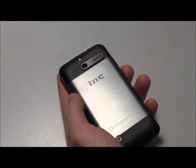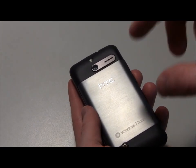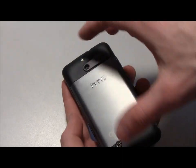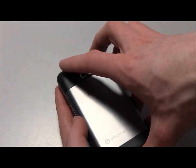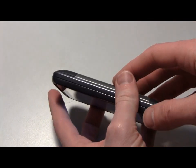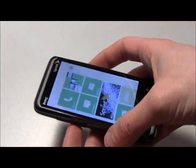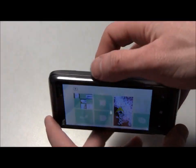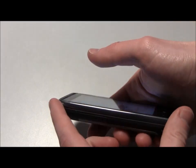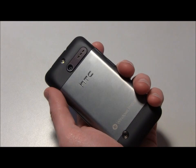A couple other side notes on the design and the hardware of the HTC Arrive. We have brushed aluminum on the back, right here for the battery cover, and then also soft rubber on the top and the bottom. So it is definitely a powerhouse here when it comes to durability. Of course, that's also contributing to the weight of the phone, but that's part of the give and take that you're going to have with a really durable phone. It's not going to be the lightest phone on the planet. So also, you just have standard plastic here on the sides, but still looks really, really nice. And it's very comfortable in the hand.